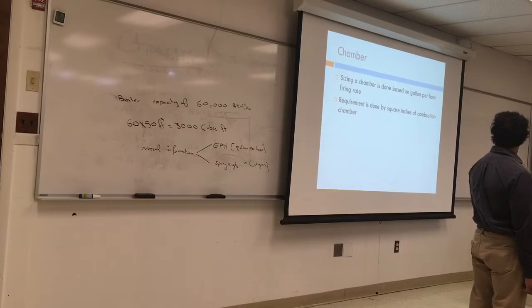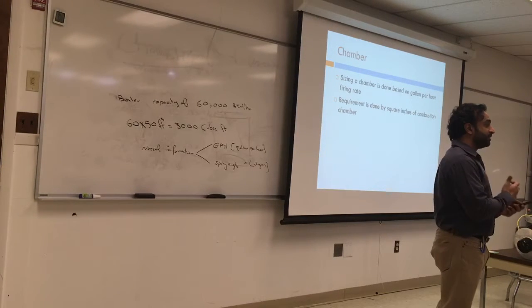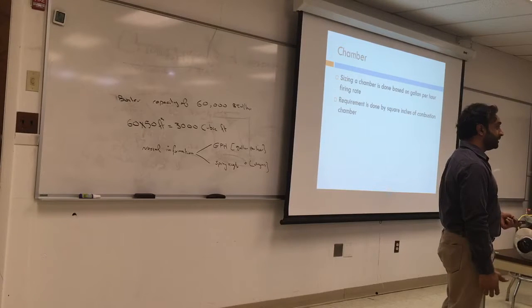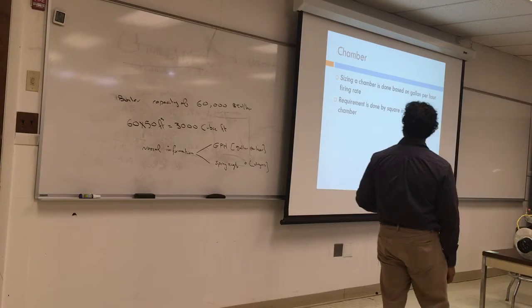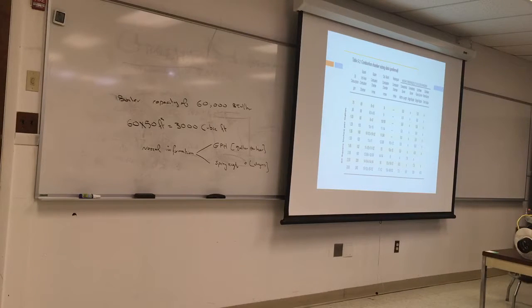Otherwise, what if you put in more BTUs? You're going to lose a lot of BTUs from the sides, which you don't want, and there will be a lot of excess heat. These are some rules for the chambers and how much you can put in them. You can find these in the book, page 19. That's page 519.